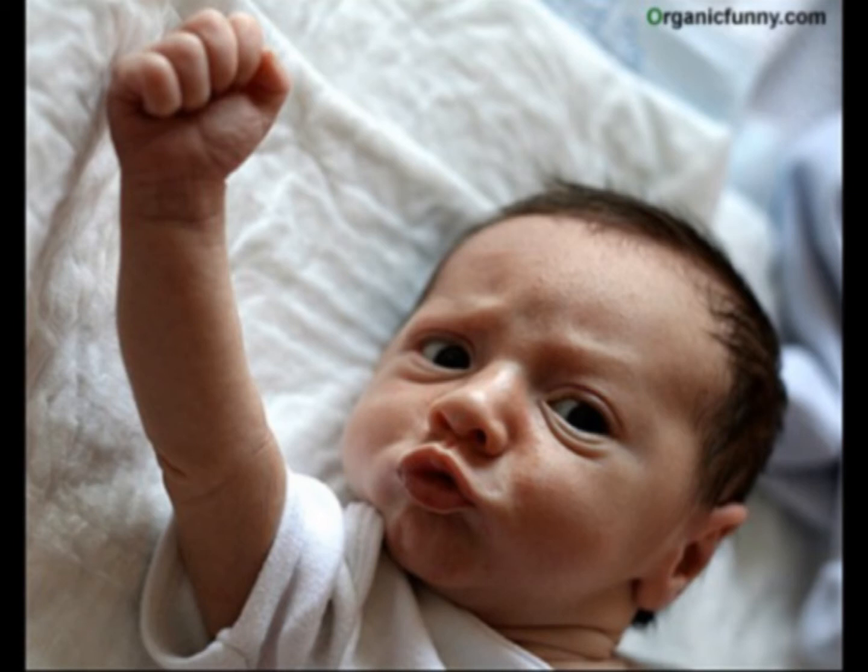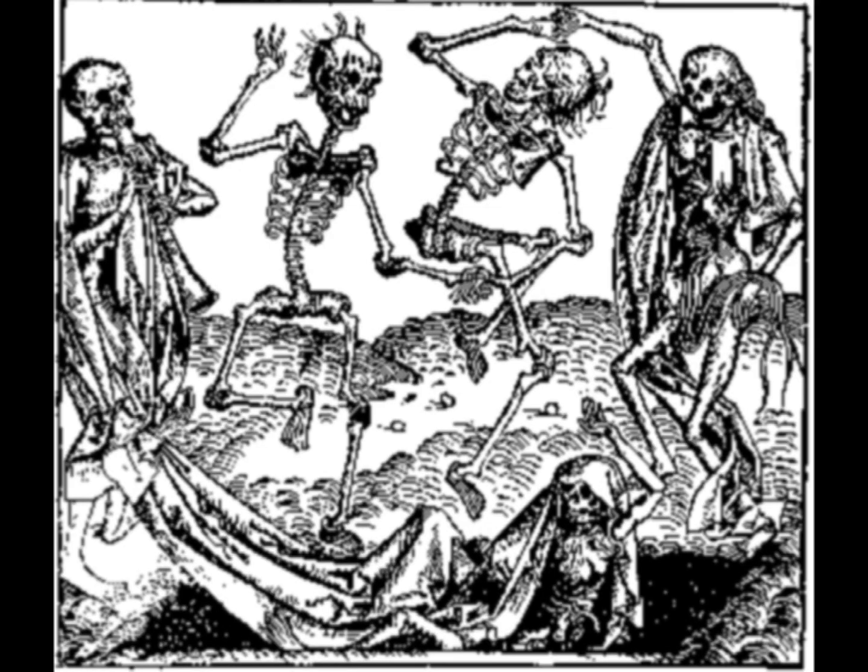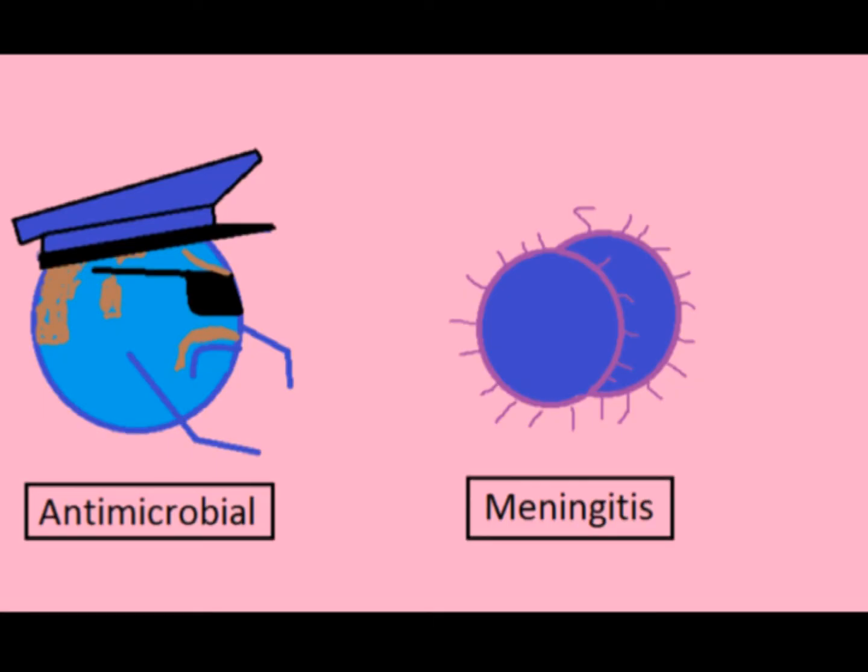Despite the fact that nearly all people who catch bacterial meningitis die within 12 hours of initial symptoms, you have just enough time to seek treatment. With antimicrobial drugs, a person's chance of death drops to below 15%.